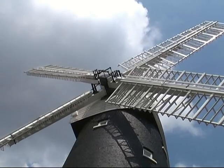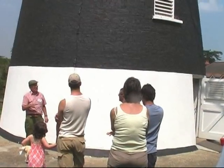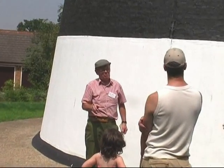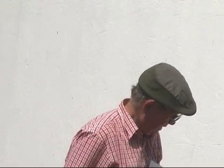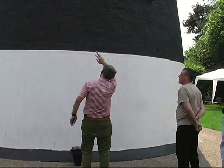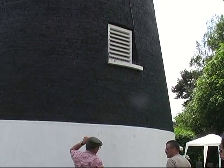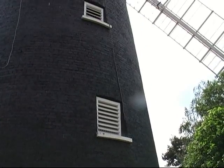So the miller would go round the back of the mill. The mill was struck by lightning twice in the past, so we don't want it to happen again. Both times, the prompt action of the Croydon Borough Fire Brigade put the fire out. So it's been struck by lightning, so you're quite safe. Hooking weights on the chain actually activates the sails, the shutters.